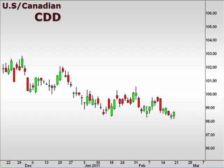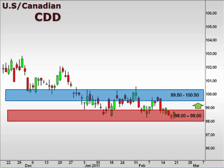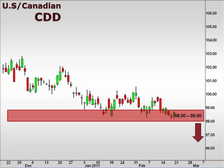Let's take a look at the CDD, the U.S. versus the Canadian dollar. Well, the CDD continued to slip lower last week, coming much closer to the 98 support. Now, we may see a bounce here. However, until we see a break above 99.5, the trend remains sideways to down. A break below 98 lends credibility to an extended move lower.